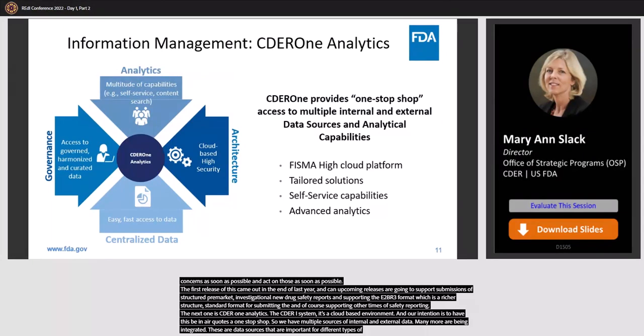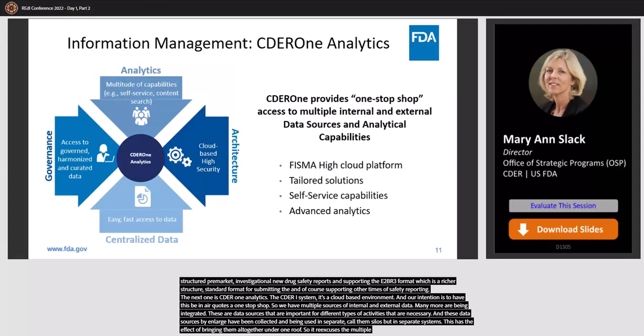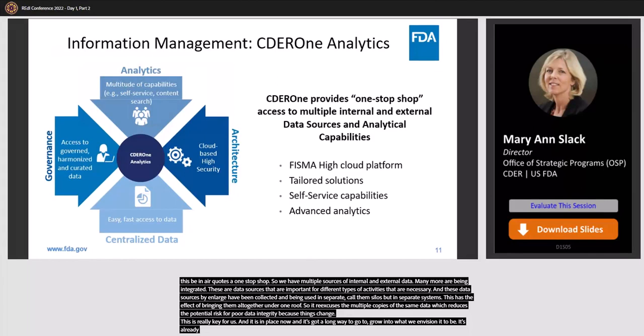activities that are necessary. And these data sources, by and large, have been collected and used in separate, I'll call them silos, but in separate systems. This has the effect of bringing them all together under one roof, so to speak. So it reduces the multiple copies of the same data, which reduces the potential risk for poor data integrity because things change. This is really key for us, and it is in place now, and it's got a long way to go to grow into what we envision it to be. But it's already supporting about 21 analytic use cases.